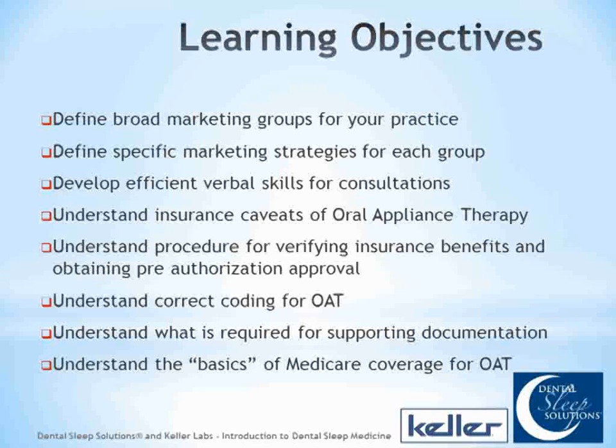Let's go ahead and get started. Learning objectives tonight. We really want you guys to try to get your arms around this tonight. When we talk about marketing this, we're going to talk about who we're marketing it to and what we're doing, and talk a little bit about the skills that you can use during consultations to help get patients to accept this treatment option. The caveats of filing insurance. We could easily speak for 8 hours about insurance alone. So we've got a lot to go over, and we want to give you the nuts and bolts.